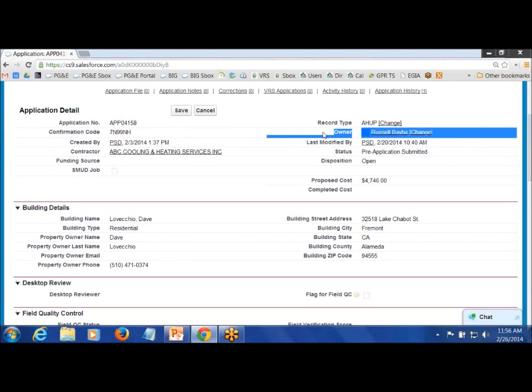So right now, it kind of should be PSD, right? Yeah, I'm not sure. When we do change the integration over, I'm not sure who the owner will appear to be. It might very well be PSD for the time being. Yeah, the owner is going to be PSD integration. Okay, says Danny. All right.